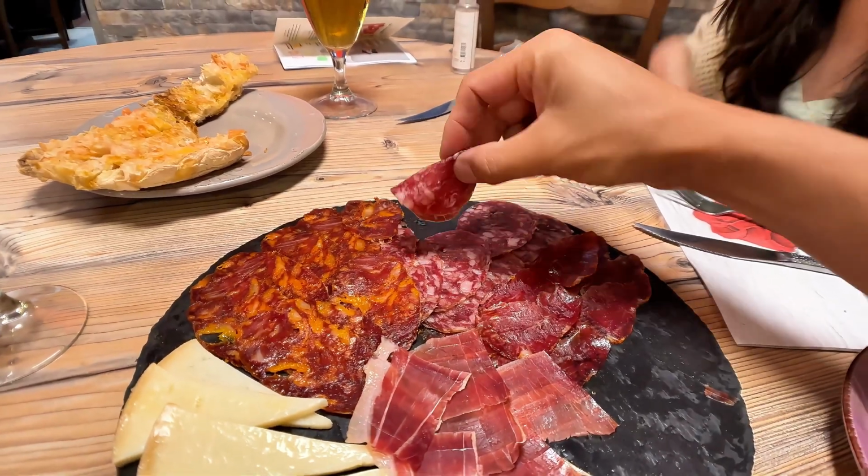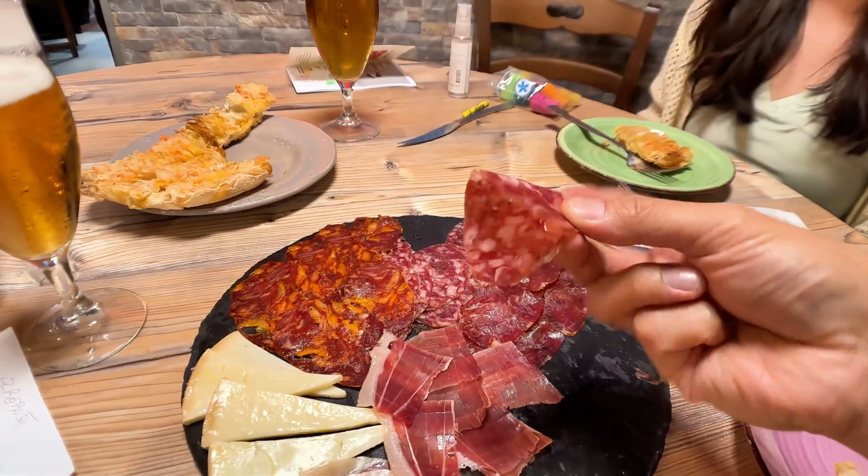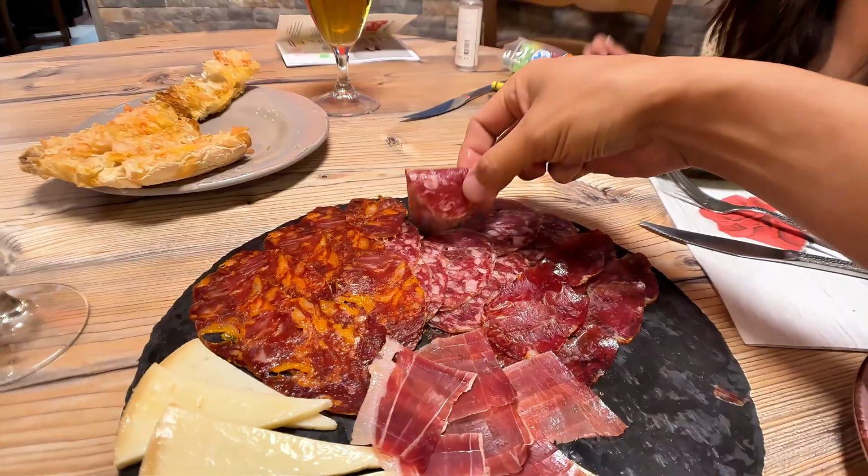Okay, so he said this one is actually similar to the chorizo. More like just a traditional salami, I guess. More on the salty side.